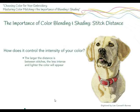When we get into your blending of thread, it's obvious that if we're going to have a blend of 2 colors or a blend of 3 colors, that each one cannot be 100% density.